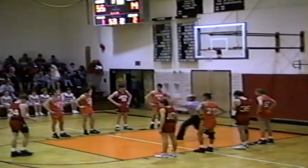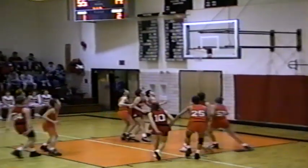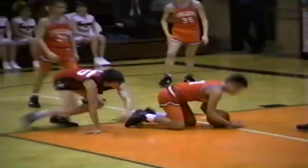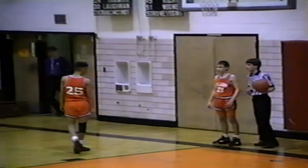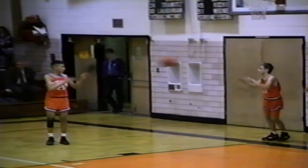First shot by number 24 is good. Second shot by number 24 is no good. Rebound on the left side over there and hold everything here. Hey, wait a minute now. Brad took exception to the way that ball was handled there, but everything's cool. Mike Kissinger inbounding the ball here with a minute 13 remaining. And now down to a minute 8 and so forth.